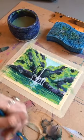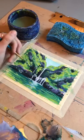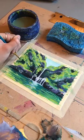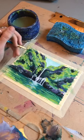Okay, we're gonna go in with the smaller brush now, get a little bit of detail, just so I can show you guys. I'm gonna do my darks over my lights.